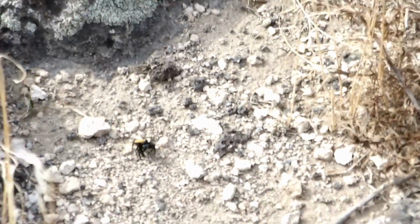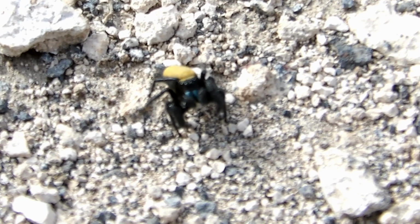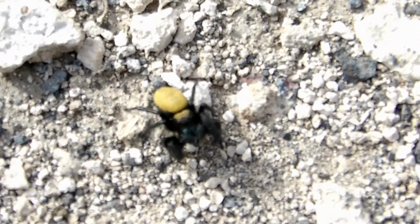Not quite sure what kind of spider it is. This appears to be a jumping spider from the genus Phidippus. So the closest I know of would be the Apache jumping spider, which is actually in the pet trade for some reason, but I'm not positive that's what this is.